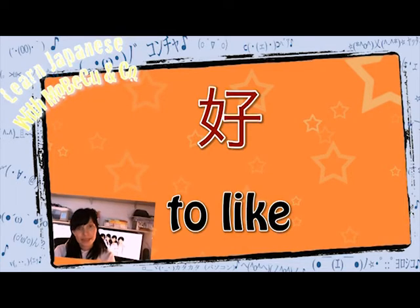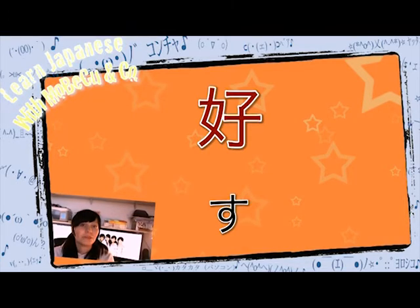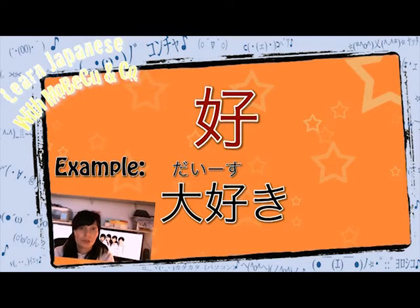This kanji consists of two other kanji, woman and child. It basically means to like. The reading you will encounter most of the time is su. And not to confuse you any further, I will not really bother you with the other ones right now.